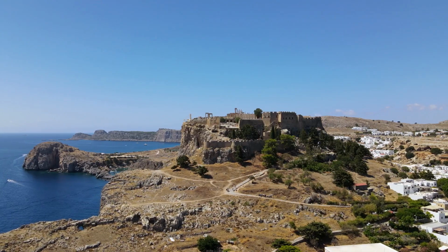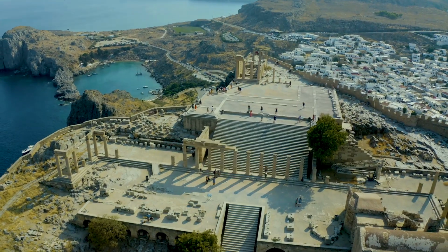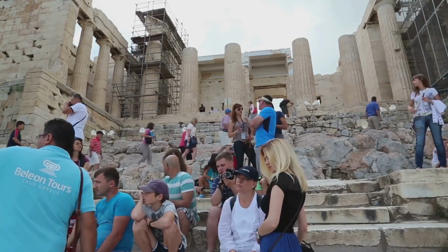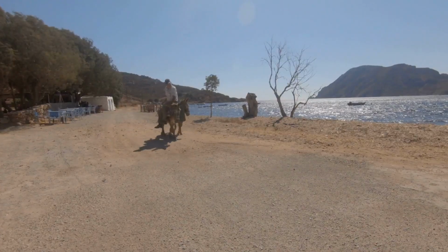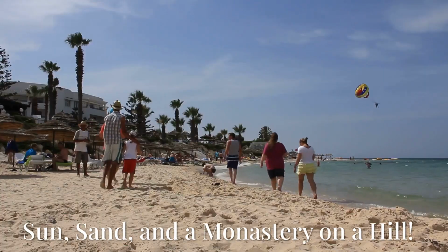Once you're up there, prepare to be amazed by the ancient ruins, the panoramic views, and the sheer awesomeness of it all. It's like something out of Indiana Jones, but with fewer snakes and more tourists trying to get the perfect Instagram shot. So enjoy the ride, soak up the history, and don't forget to tip your donkey.